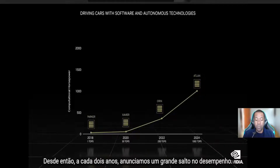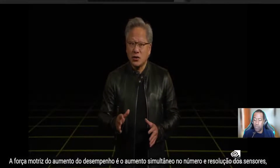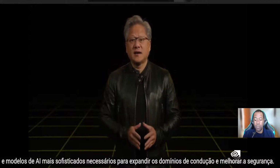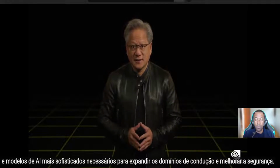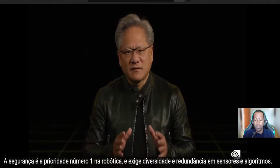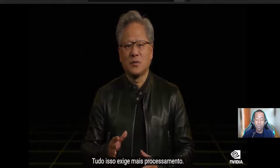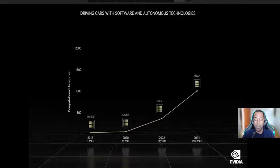Since then, every 2 years, we've announced a giant leap in performance. The driving force of the increased performance is the simultaneous increase in number and resolution of sensors and more sophisticated AI models needed to expand driving domains and improve safety. Safety is the number one priority in robotics, and it demands diversity and redundancy in sensors and algorithms. All of that demands more processing. Last year, we introduced Atlan, a 1,000 TOPS SoC.